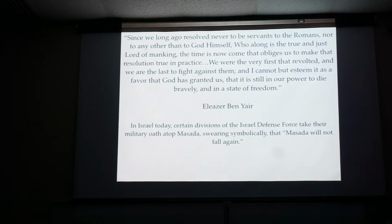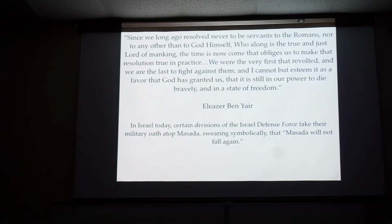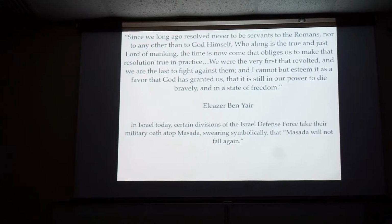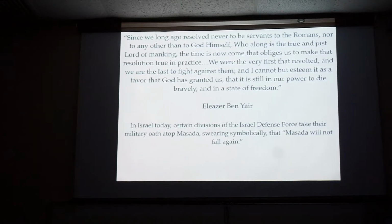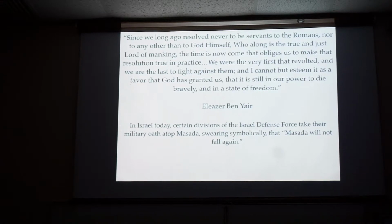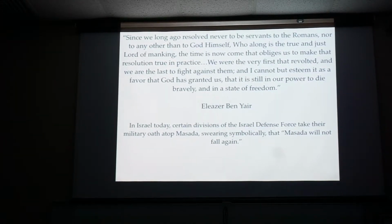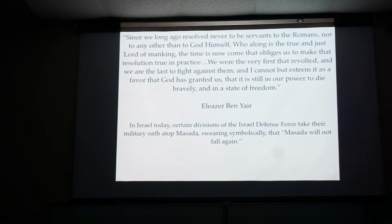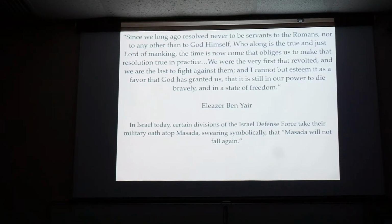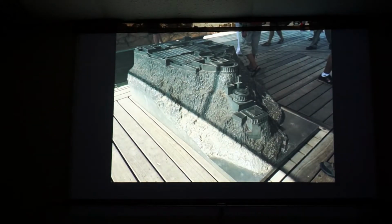And in Israel today, Masada is like, for Texans it would be, remember the Alamo. In Israel, Masada is symbolic of that resolve to never live in defeat and to never be enslaved by any nation ever again. And so in Israel today, even to this day, there are certain divisions in the Israel Defense Force that take their military oath atop Masada, and symbolically, it's a throwback to what happened on April 15th, 73 A.D., and the words are Masada become members of the Israeli military.